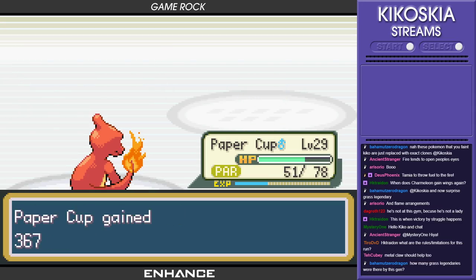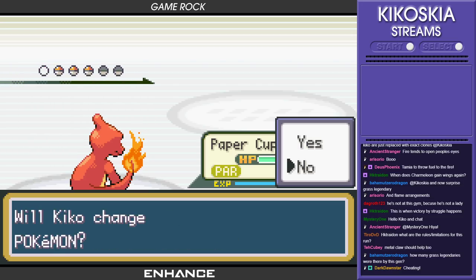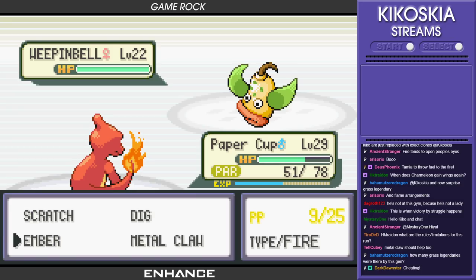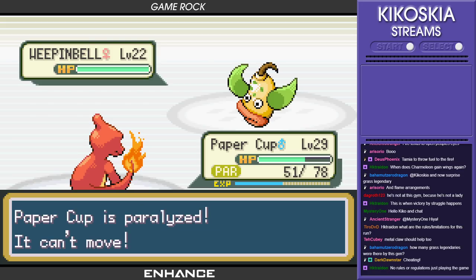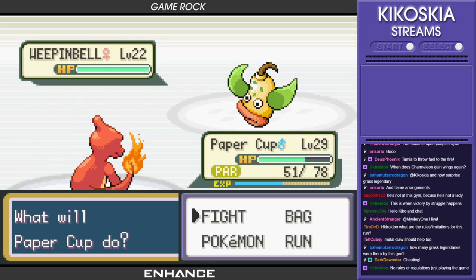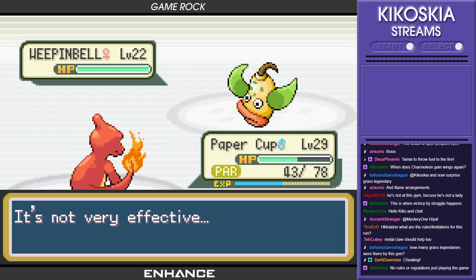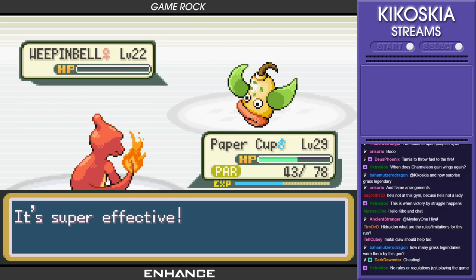True! But we'll use all our embers first. Weeping Bell. It's not cheating, to be fair. I could do it too. I'm just not. Uh-oh. Growth increases special attack. And we can't move! Darn it. That's not going to do very much, though. Ember? There we go.